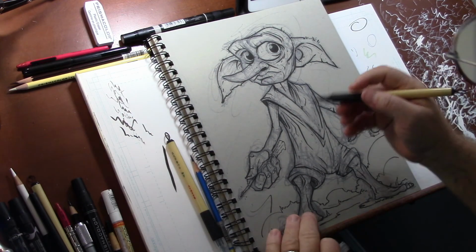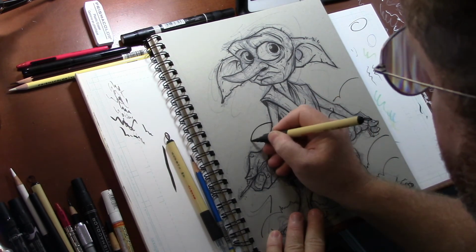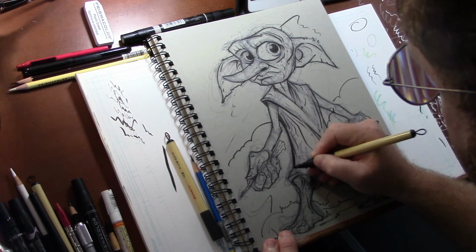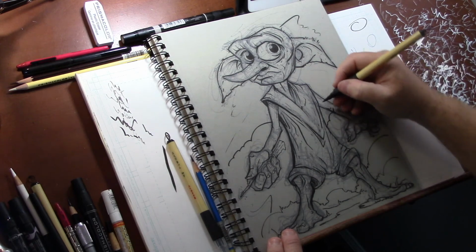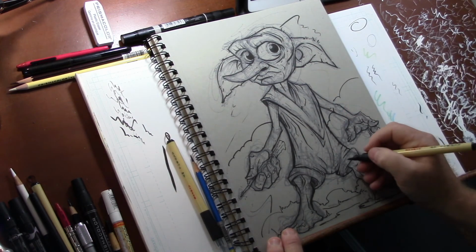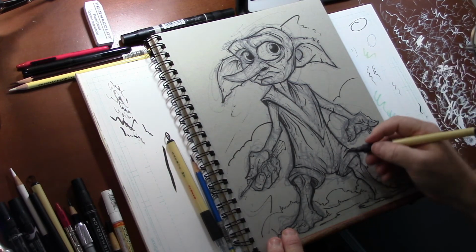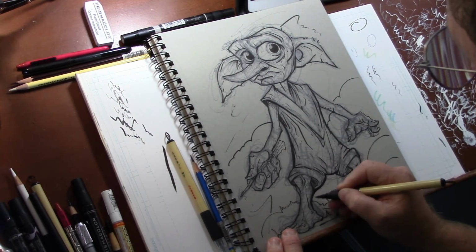Okay, so that's pretty much it. What I'm going to be doing now is just putting in some simple little details here and there. Again, not going in and doing anything major. I'll start defining these lines a little bit better, maybe putting a little bit more line weight here and there. See, if I was in a computer program right now, I'd go in and maybe do some color fill, right? But since I'm not going to do that.